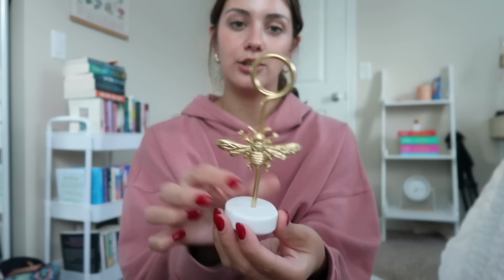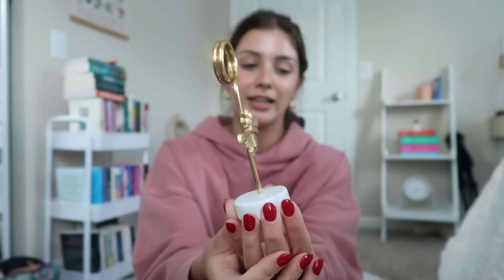And I saw this thing. It's like a little metal thing that you can put a card into. So I'm going to have to find something that I can stick into here that will make it look cute. But for now, I'll probably just have it sitting like this. But yeah, it has a little bee on it and I think it's so cute.